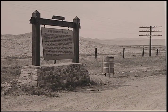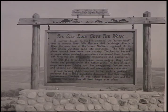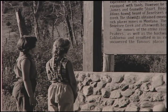I've always wondered if those three guys who were involved in that project even had a clue on what an impact they would have. Fletcher insisted on wide turnouts so motorists could read his signs without becoming a traffic hazard. For many, his informative yet humorous markers became a first lesson in Montana history.